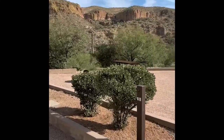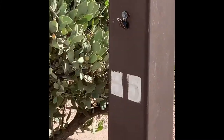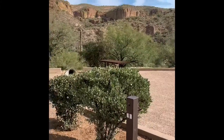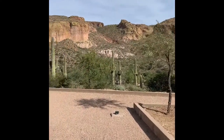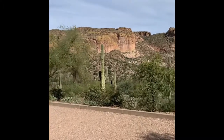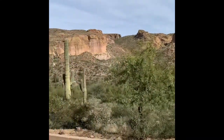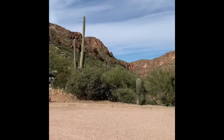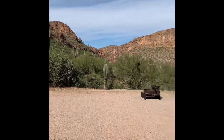That is site 35. And that's your view from site 35. It's not a lake view, but the desert scenery is pretty.